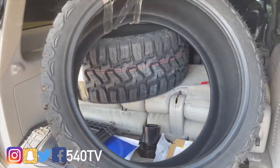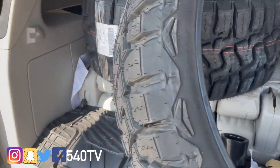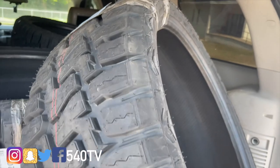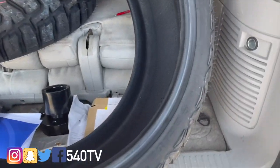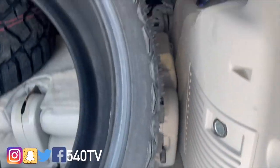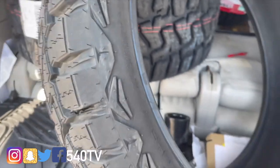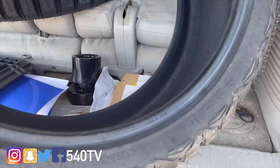As you can see, they're the low profile ones. They're not the thick ones. And these are the all-terrain tires, so I won't be hearing all that noise going down the road that you would on most mud tires. I don't want to hear all that flapping. I had mud tires on before.